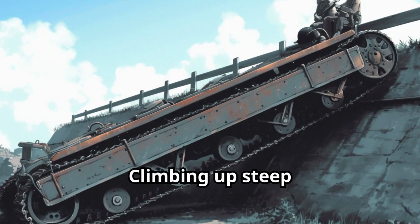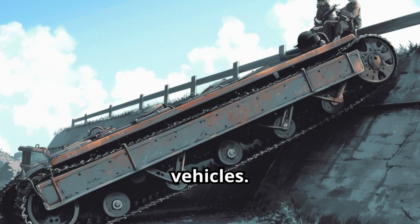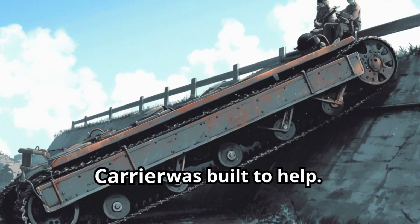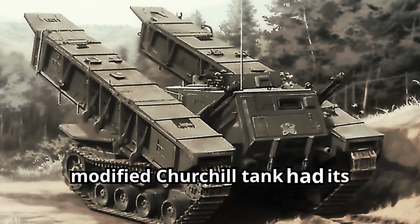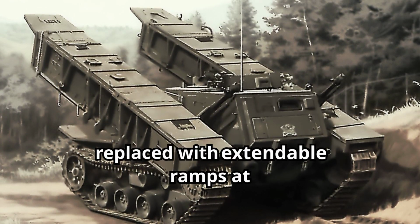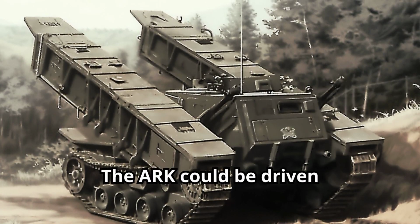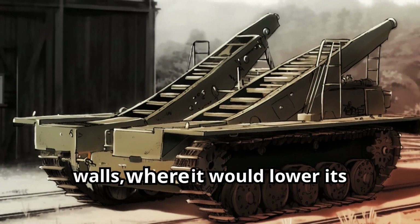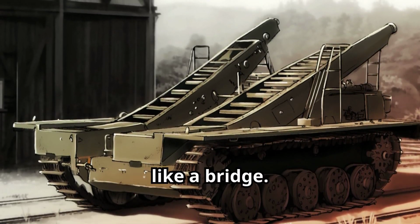Climbing up steep concrete defenses was a difficult task for most vehicles. The ARC, or Armored Ramp Carrier, was built to help. This modified Churchill tank had its turret removed and replaced with extendable ramps at each end. The ARC could be driven into ditches or up to sea walls, where it would lower its ramps, allowing other vehicles to drive over it like a bridge.